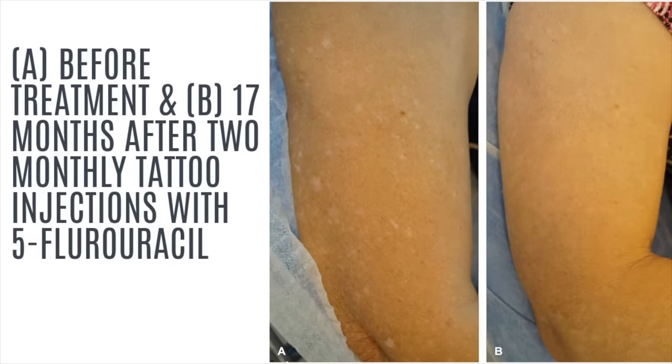There's also fractional lasers. CO2 laser, for example, will be a beneficial treatment. A little expensive, but something worth considering if you're really bothered by the hypopigmentation. Chemical peels also can help.